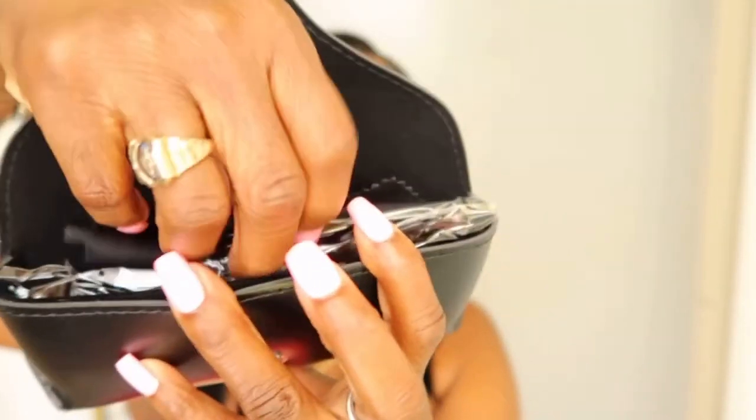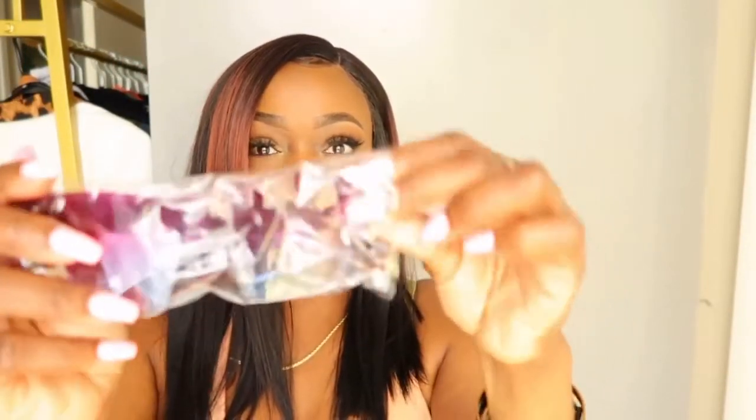Come on, come through, SHEIN. Come through. Oh, yes. I got these to wear with some jeans, because they are blue at the bottom, wearing pink at the top, and y'all know my color is pink. Ooh, when you put these on, baby.